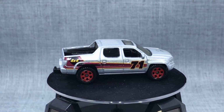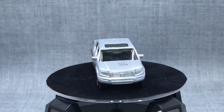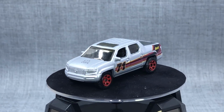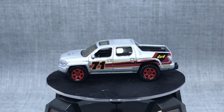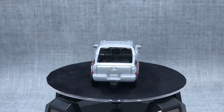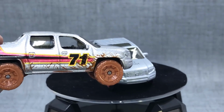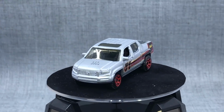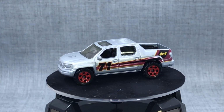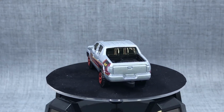But this is the 2018 mainline release. We have seen some Matchboxes repeat decos. This one, the Honda Ridgeline, does, from a model from well over 10 years ago, only it's the clean version. How cool and how clever is that? One dirty, released a long time ago. One clean, being released in the mainline this year. That's a cool, clever idea.